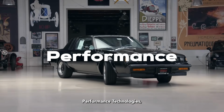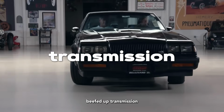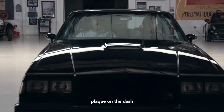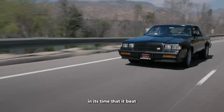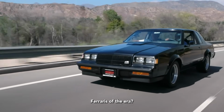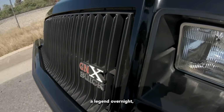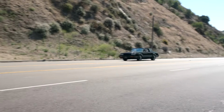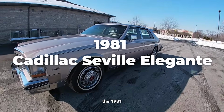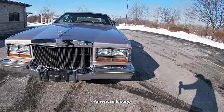Developed with McLaren performance technologies, the GNX featured upgraded suspension, a beefed-up transmission, and even a numbered plaque on the dash for that extra cool factor. And did you know that this car was so quick in its time that it beat the fastest Ferraris of the era? Limited to just 547 units, the GNX became a legend overnight, proving you don't need a V8 to rule the streets. Up next, we have the 1981 Cadillac Seville Elegante, which was the epitome of 80s American luxury.